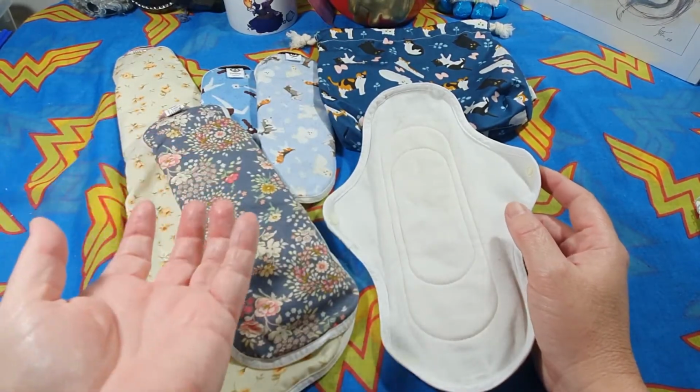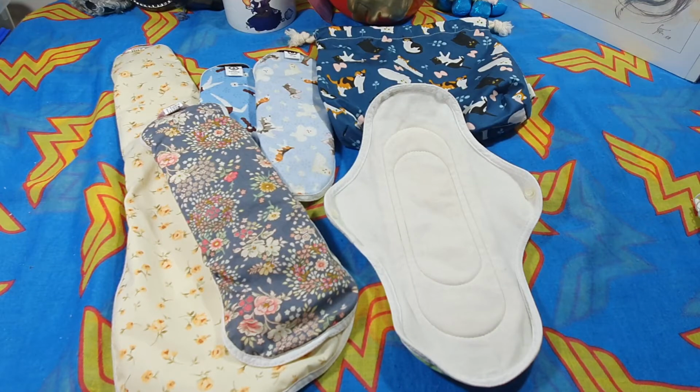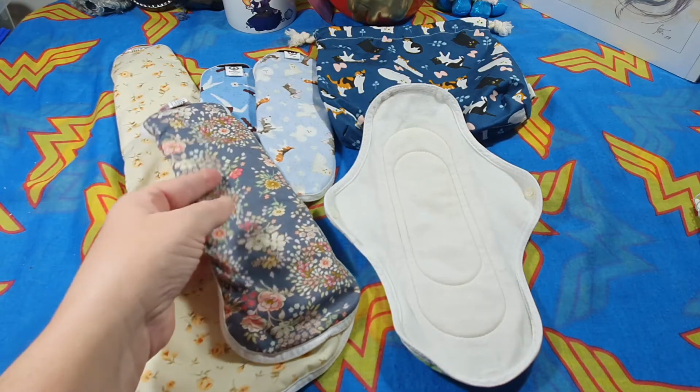But generally I take 5 pads with me when I leave the house or for my work day, and generally I will wear 4, and then by the time I get home, which is when I would put on the 5th pad, I then obviously have access to all of the rest of my pads, because you never know what's going to happen. So my period kind of ended before I ended up using any of these.